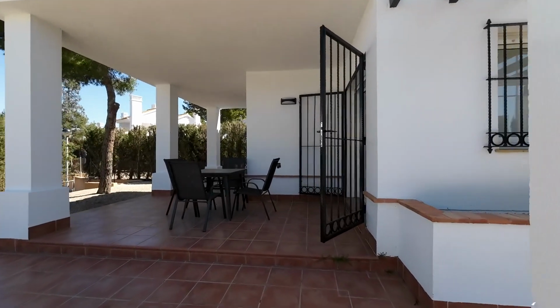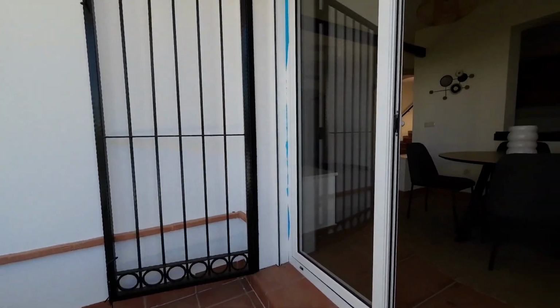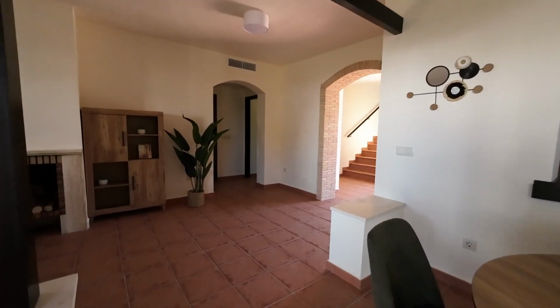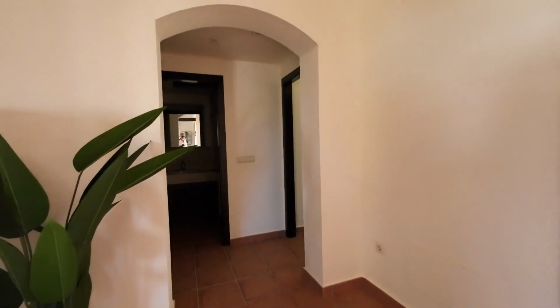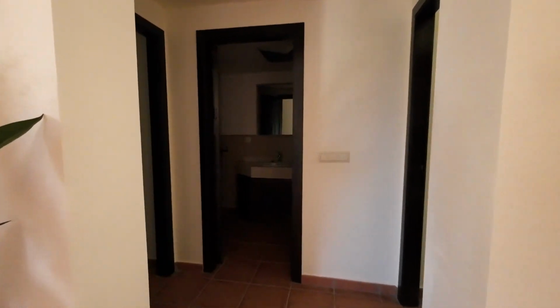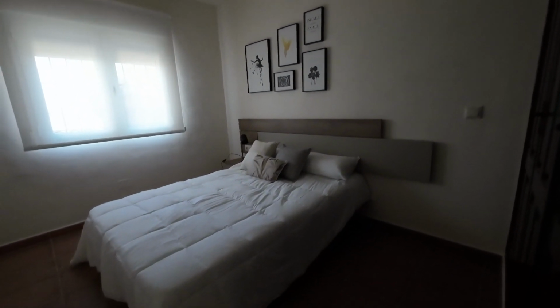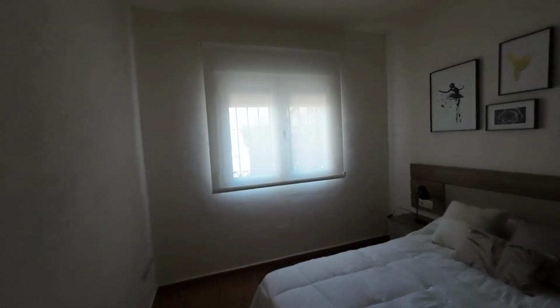We'll go back indoors. I think, I'm right in thinking, there's a bedroom downstairs, with another solarium or terrace. All right. So I'm right in thinking, so it's a bit dark in here, guys. Sorry about that. So yeah, this is one of the bedrooms here, and you can see already, double-sized bed. You've got built-in wardrobes.